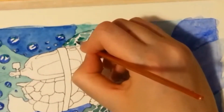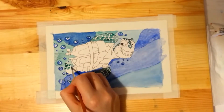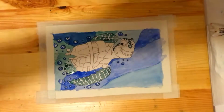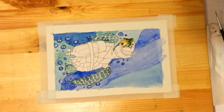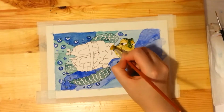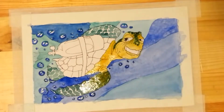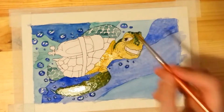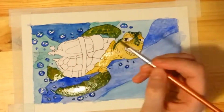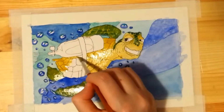I loved the drawing and how it came out. I was very satisfied with it. My plan and everything for it was working out great. But then when I had to actually start painting with his colors, I didn't like the green, so I started to paint over it with some yellow ochre, and I kind of knew I wanted the shell to have brown in it. I was literally guessing my way through the color wheel to figure out what I was doing with this sea turtle.